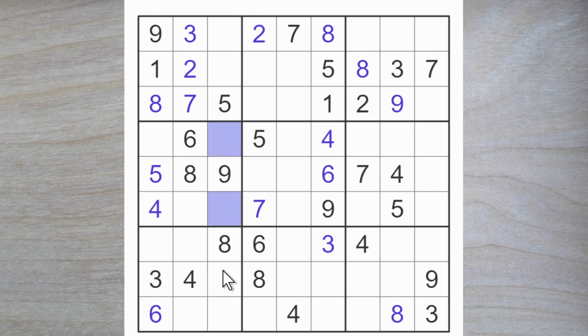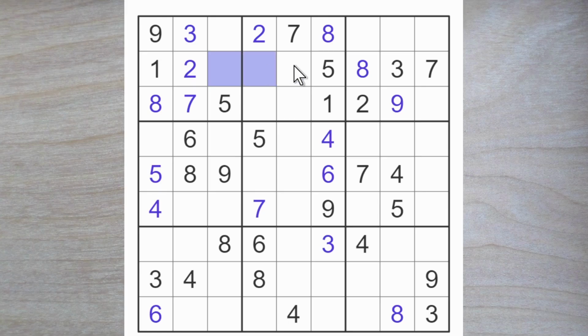Therefore, these must be a 1, 2, 3, 7. Let's see. 3 has got to go here or here. 1, 2, 7s. No, I don't think so, not yet. But we are getting closer. Just to assure everybody. 4, 6, 9 here. It's clear that a 9 must go in one of these squares because we have 9s blocking across, right? And that's all that is more or less clear here.